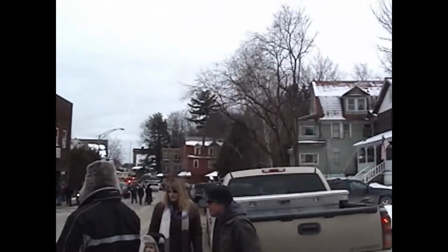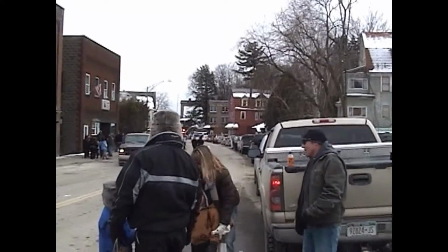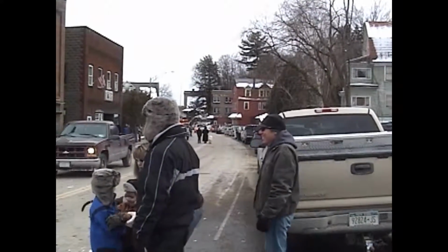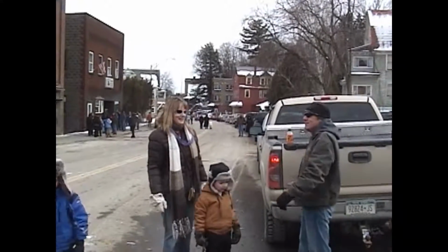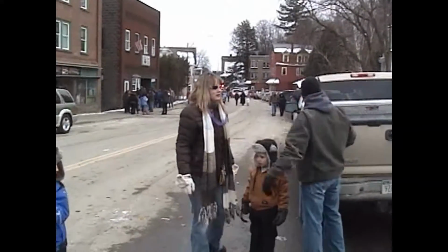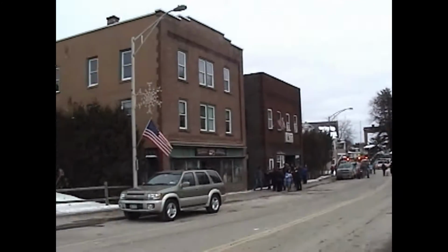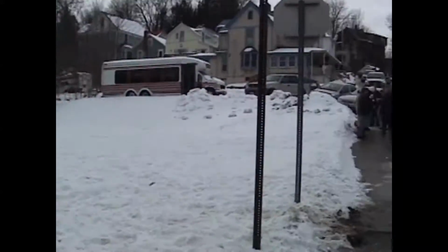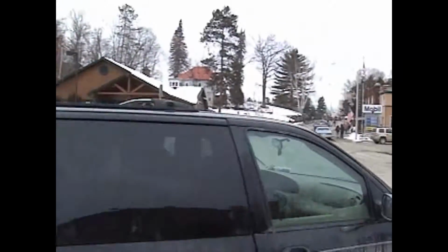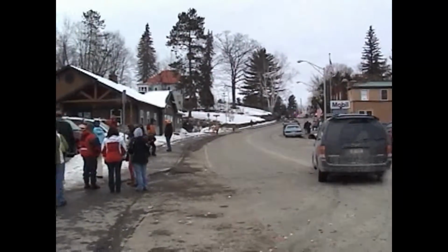Who knows where we're going to be next time for our little corner. Peace out, Cub Scout. Go this way. That's the guy who honked the horn. Everybody knows now.